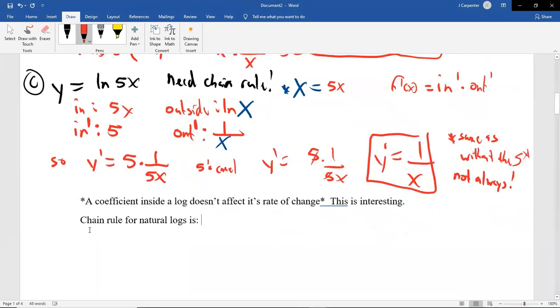We can skip labeling the insides and the outsides for this because it's a pretty common occurrence. So the derivative of the natural log of a function, in other words, the natural log of something besides just an x. So this could be a 5x, it could be an x squared, it could be a million x minus 7. What it turns out to be is the derivative of the inside divided by the inside.